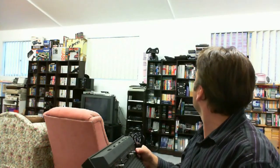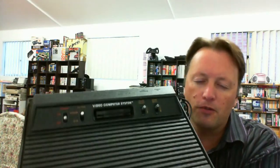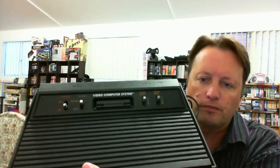What am I talking about? Got one of the old ones. But anyway, they went from 6 buttons down to 4, getting rid of a couple of buttons.